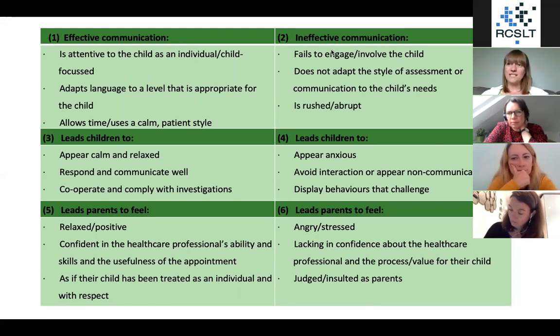When healthcare practitioners get communication right, again, these will seem really obvious responses for us as speech and language therapists, but it's important to have it in data for healthcare practitioners to know that what they do affects the child. When it goes right, children are relaxed and calm, they can respond and they can communicate well, and they can actually comply and cooperate with the investigations, which is the whole point of being there in the first place.